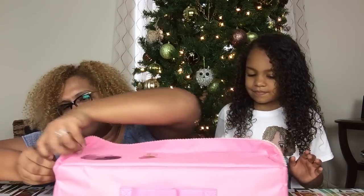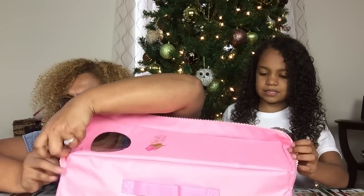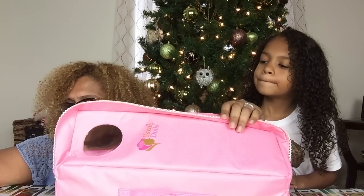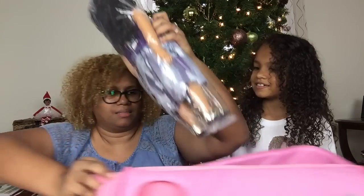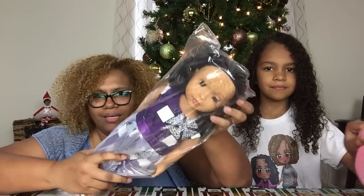Which, by the way, the one we got is the light brown skin doll with wavy dark hair. Ooh, wavy. Yes. Let's put the case over there. And here she is. Oh my gosh.